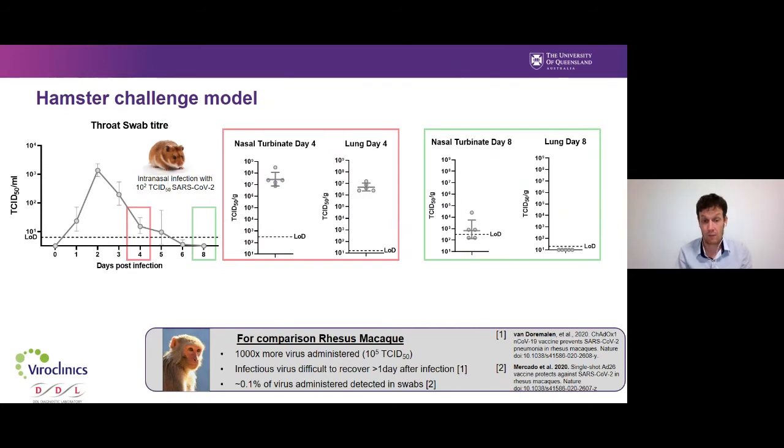Now, we've also undertaken a protection study using the hamster model. This was done by colleagues at Viroclinics in the Netherlands. The hamster model, we believe, is a really good model of this disease. In this model, we're administering 10 to the 2 TCID50 units, and you can see via throat swabs that the viral load peaks after 2 days and then decreases gradually.